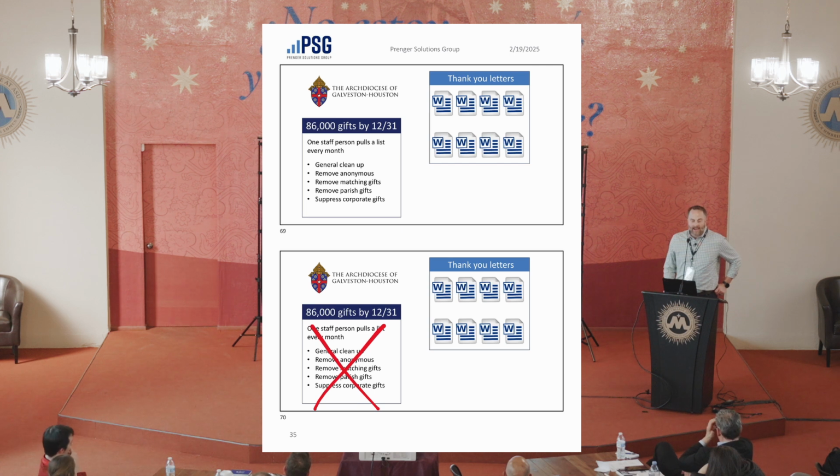And the way they tackle this, right? Stop me if any of this is familiar. About once a month, somebody pulls a list, all the people that made a gift in the last month. And there's a ton of cleanup that has to be done. You have to take out the soft credits, right? Husbands and wives are going to be listed the wrong way. You got to remove all the anonymous stuff. There's parish gifts because Father Kiter just sent in a check and said, this is for a bunch of my parishioners, which is really annoying because you actually want the donations to come in, not just a check from the parish. You got to remove all the matching gifts, all the stuff.